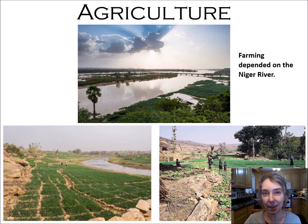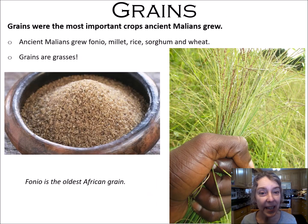And so when we're talking about agriculture and food groups, the first thing we want to talk about is grains. Grains are always the basis of the civilization. It gives them the most secure food.